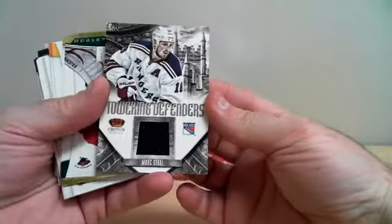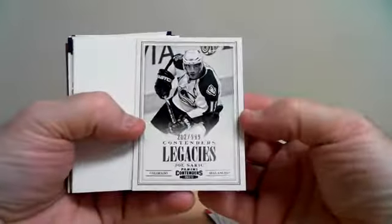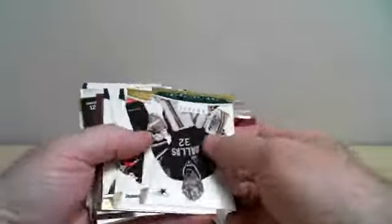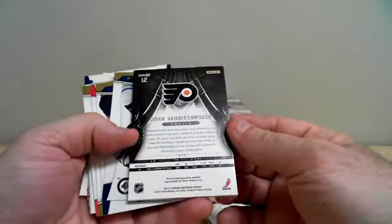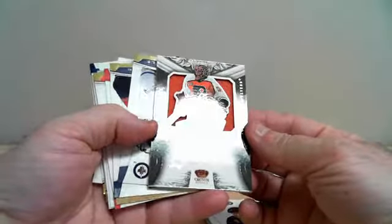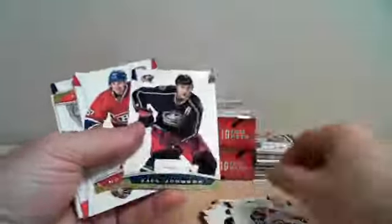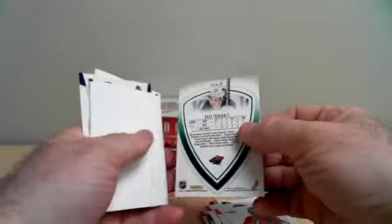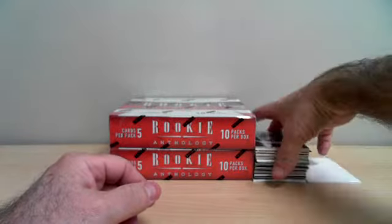Rangers, Marc Staal, game used jersey, Towering Defenders. Joe Sakic, Contenders Legacy for Colorado. Great Outdoors, Danny Briere for Flyers out of 500. And Jon Vandenbroek for Flyers. Oh, nice jersey silhouette. Flyers, nice card. Elite Rookie, Chris Foucault from Minnesota Wild out of 999. And a couple of bases. So we're halfway. Start a new pile for our hits before it crumbles down.